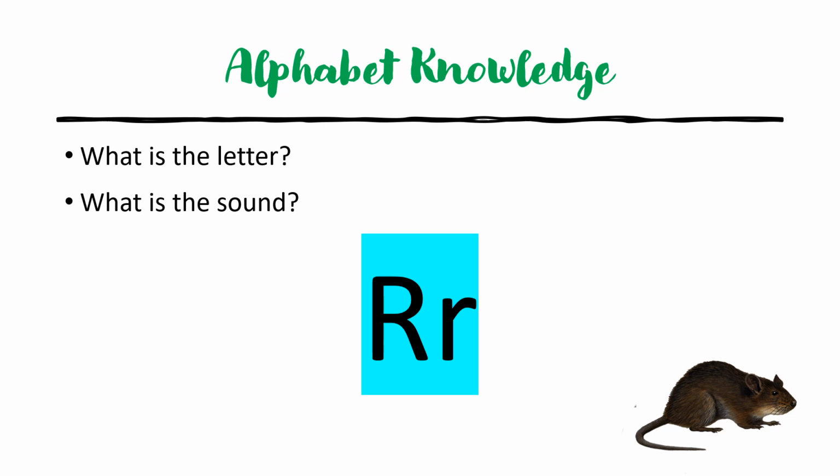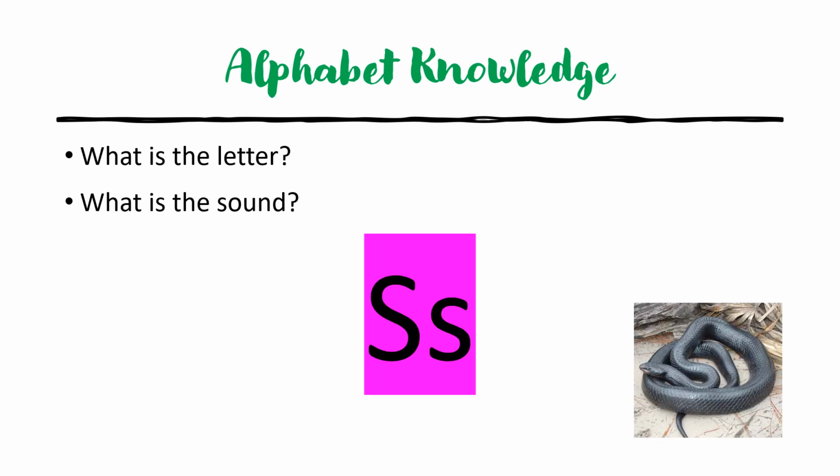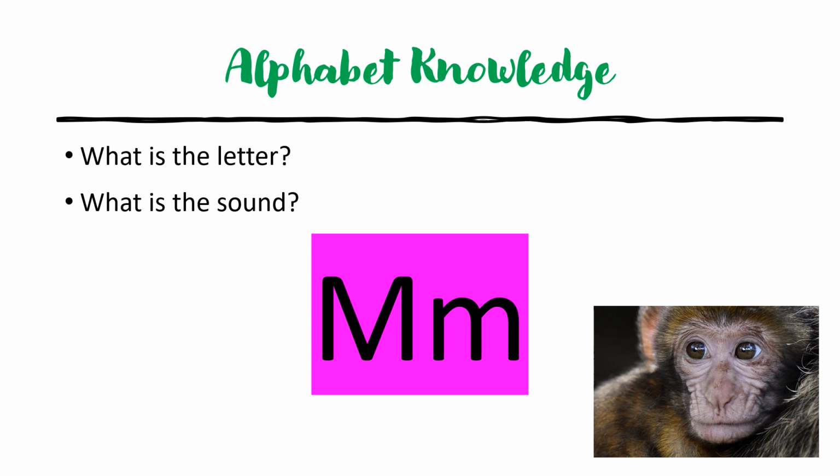What is the letter? R, what is the sound? R. What is the letter? P, what is the sound? P. What is the letter? S, what is the sound? S. What is the letter? U, what is the sound? What is the letter? M, what is the sound?